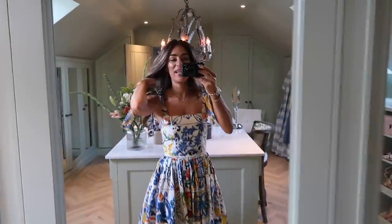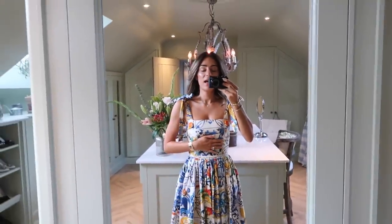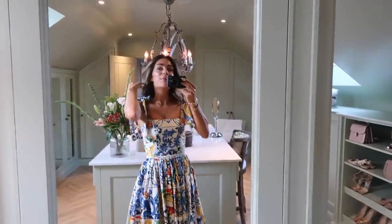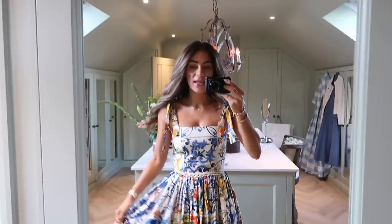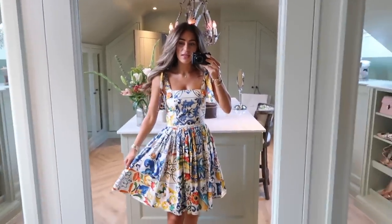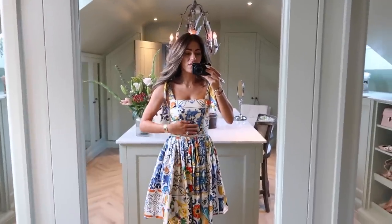Good morning, everyone. I am up and ready to go. I've been up since 6 o'clock and I think we're going to be leaving a few minutes later than planned, but we are ready to go. This is my outfit for the shoot. This is a Dolce & Gabbana dress I've had for about four or five years, and I still love it. I've got the swimsuit version of this as well.